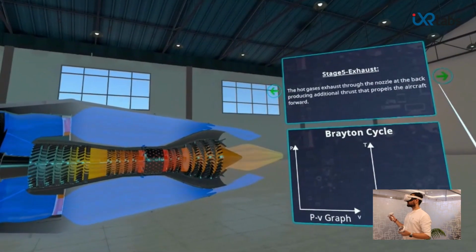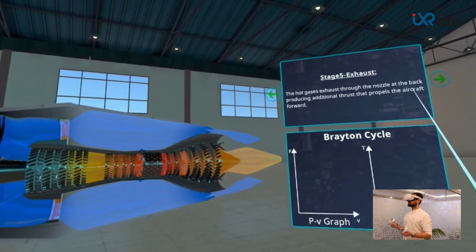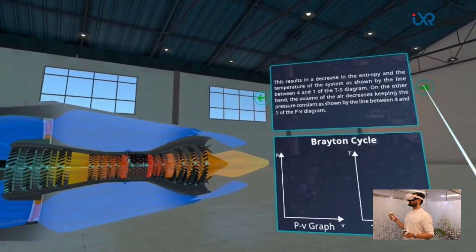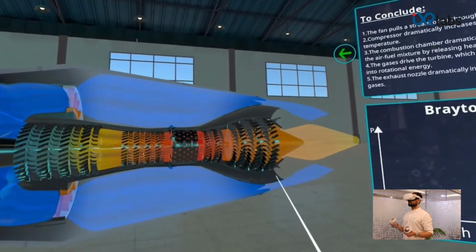The fifth and the final stage is exhaust, and you can see the nozzle at the back through which the gases propel the aircraft forward. We can always go close to the engine and see its internal working.